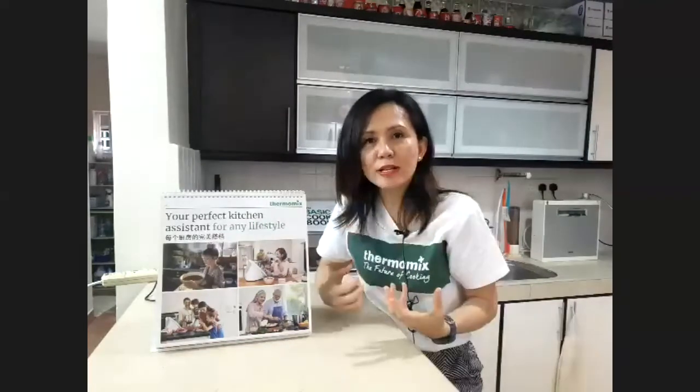It's already there for you. The Thermomix is able to cater for all the family growing needs, okay? And for the golden years, of course, it is really, really good that they can still cook without having to stand and cook for hours. The Thermomix helps them to do the cooking for them. And at the same time, they could still eat quality, healthy food at home, right?